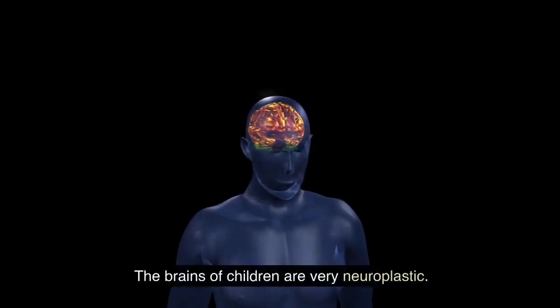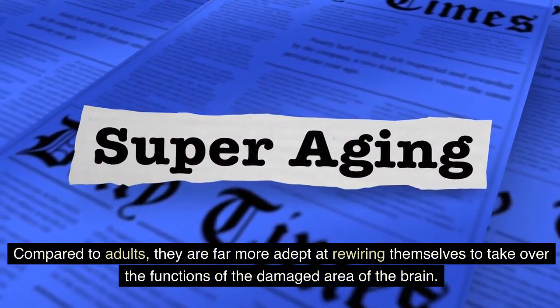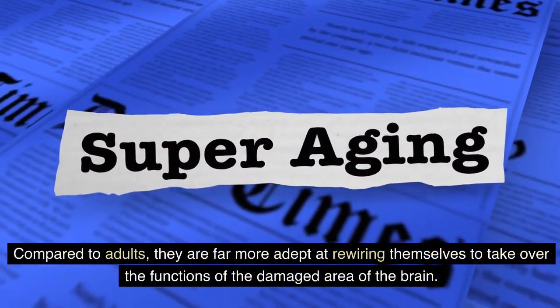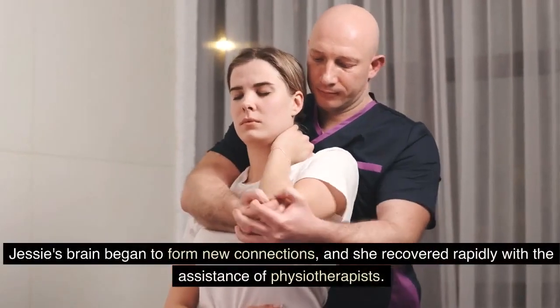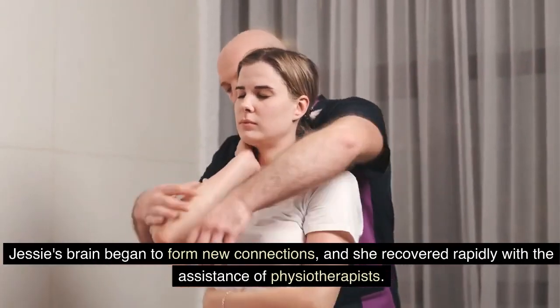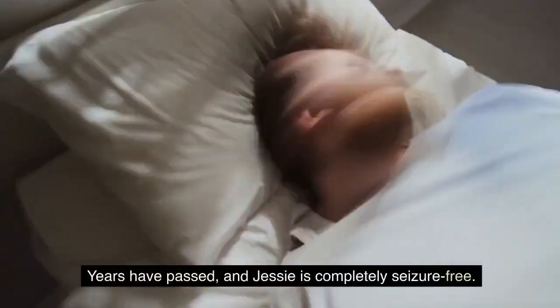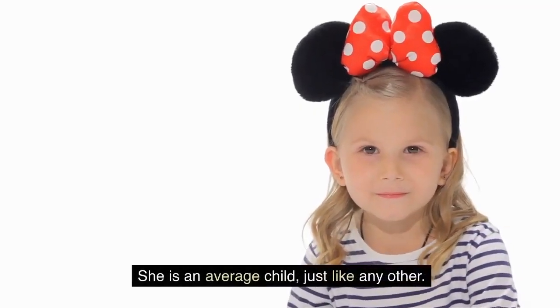The brains of children are very neuroplastic. Compared to adults, they are far more adept at rewiring themselves to take over the functions of the damaged area of the brain. Jessie's brain began to form new connections, and she recovered rapidly with the assistance of physiotherapists. Years have passed, and Jessie is completely seizure-free. She is an average child, just like any other.